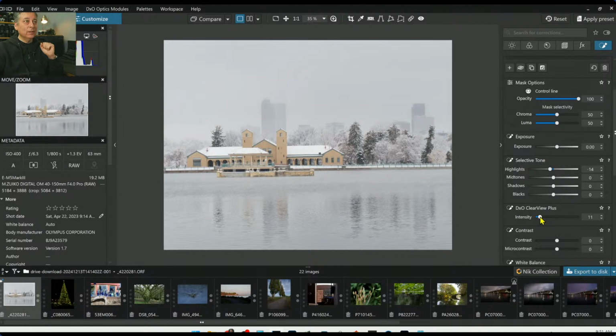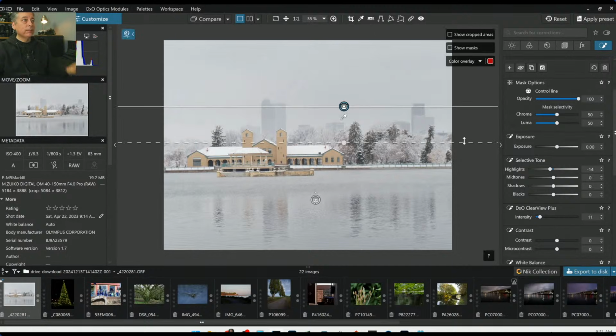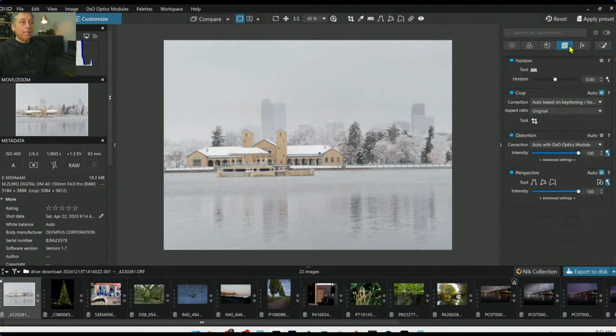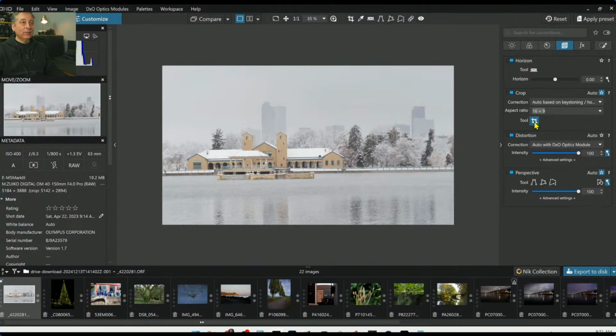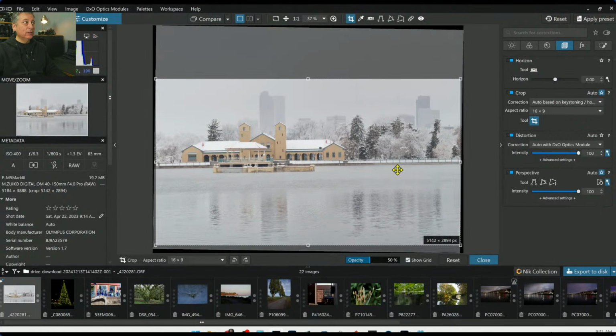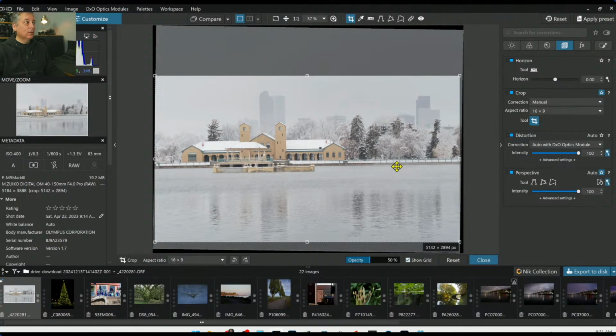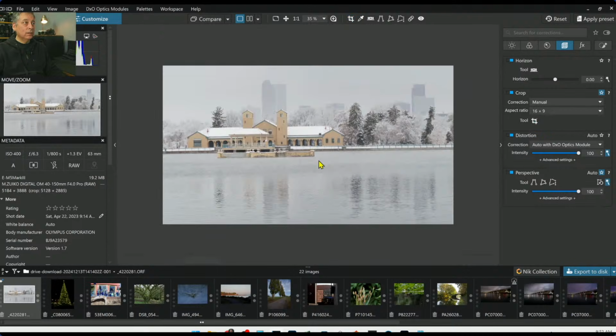and a little bit of clear view there. Okay. I like the verticals in this scene, but it kind of lends itself to widescreen. Let's see what a 16 by 9 is. And I want to try to get rid of some of the excess here, like I said, because there's nothing in the sky, but I like the reflection in the water. Okay, we'll go with that.